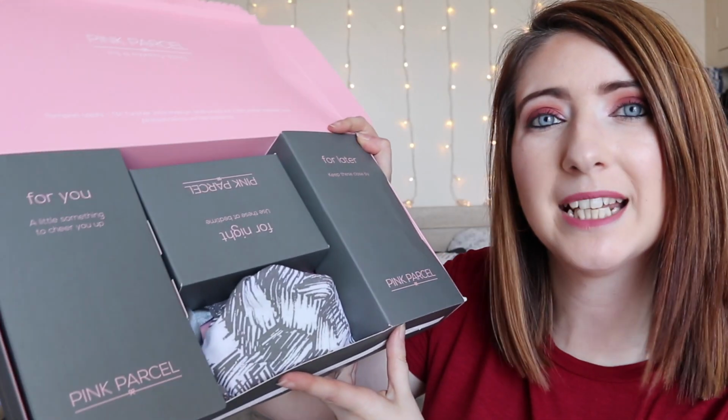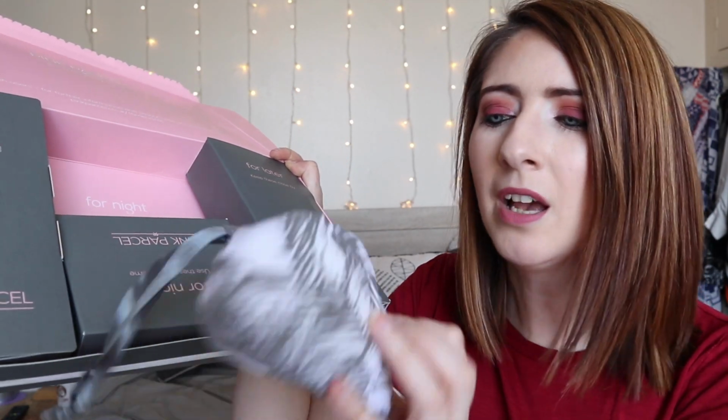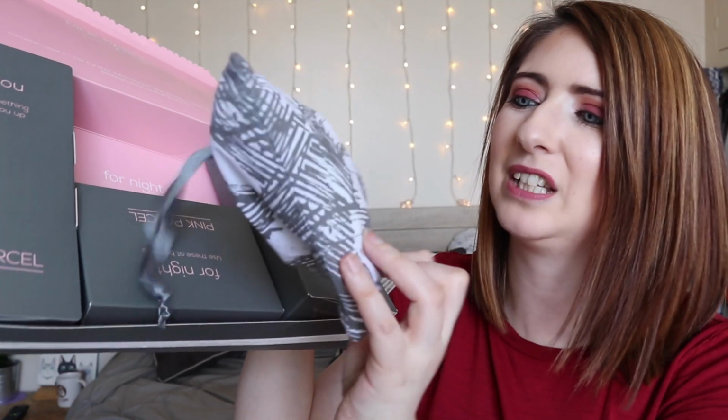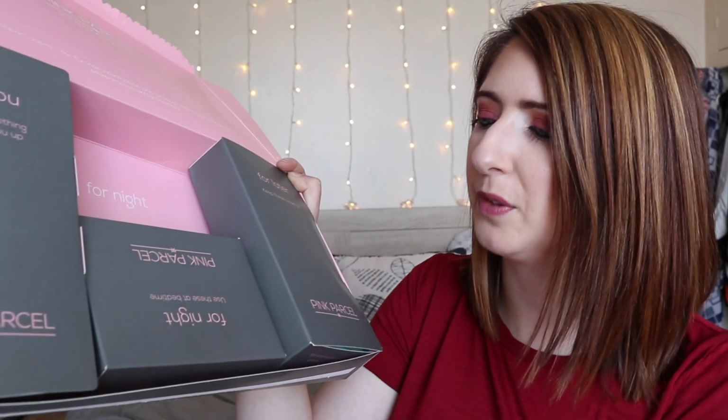So when it arrives, it looks very much like this. You always get a little bag here. This bag has been different colours in the past. I've had pink spotty ones, I also had black ones, and this month we seem to have this grey etched white one. Oh, and actually it still says For Now on it. So we get a little bag, and this little bag has little pads you can pop in your handbag for your time of the month.